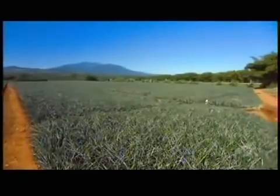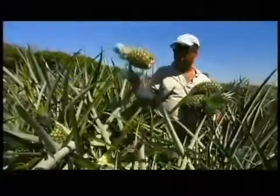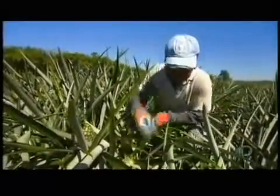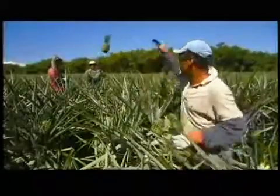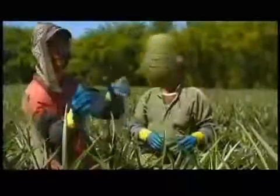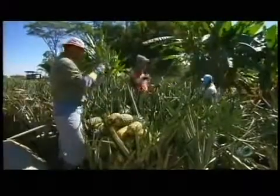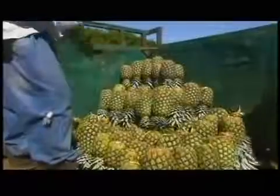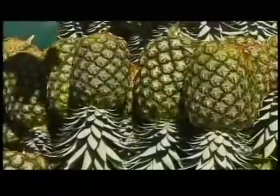5 months after first bloom, a year since the last harvest, a fresh crop of pineapples is ripe for the picking. But not before the farm has tested samples to make sure the sweetness level is just right. This is prickly business, so the workers have to wear gloves, long sleeves, safety glasses, and rubber boots. The pineapples travel from the field to the factory upside down. That way, the crown of leaves bears the weight of the fruit during the bumpy ride.